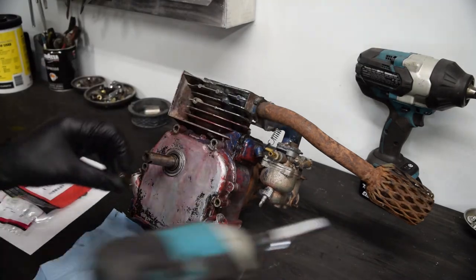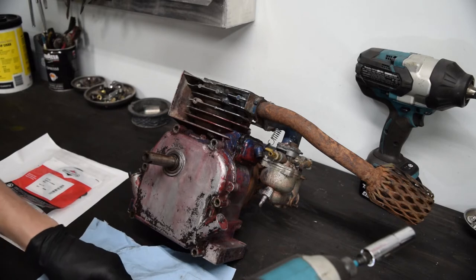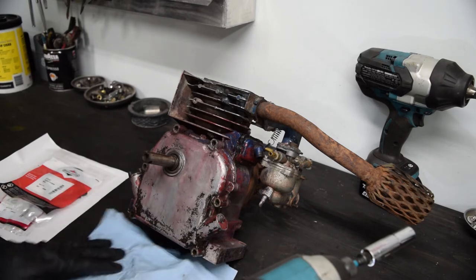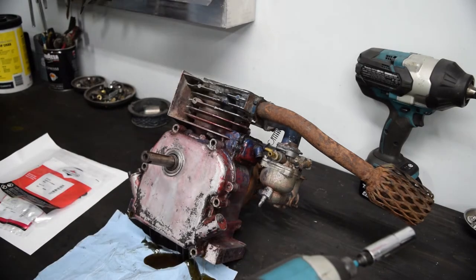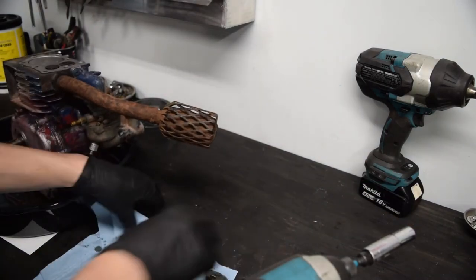That one's not even tight and it's coated in oil. That's probably actually why it leaks. I could have probably figured that out before ordering parts. Oh, oil. Oil already. Okay, there's still a lot of oil in this, I guess, even though I thought I drained it. That made a mess right away.